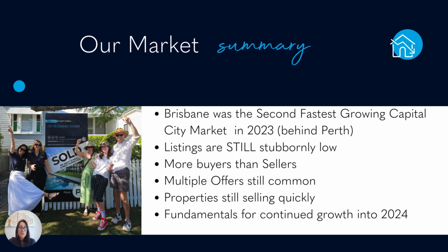Multiple offers are still very common across Brisbane. Many properties are accepting offers prior to auction, so it's really important to understand when it's a good idea to submit a pre-auction offer and when it's worth waiting to see whether the auction will run. That's where our expertise can help to guide you as a buyer. Properties are still selling very quickly, especially those listed by private treaty sale in desirable locations, of course, and in areas where people have the capacity to continue to pay strong prices for real estate.